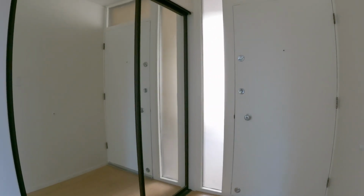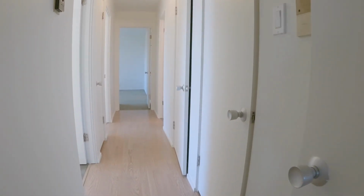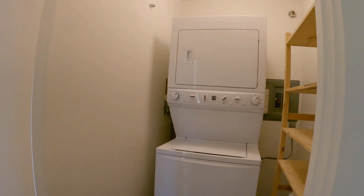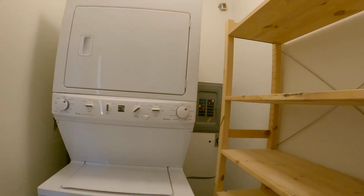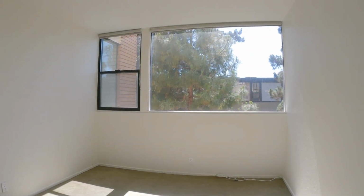And here is a nice big coat closet, and there's plenty of room for additional items as well. There's a door here that takes you to a hall with private laundry machines with additional shelving here. All the bedrooms are located on this side of the unit.